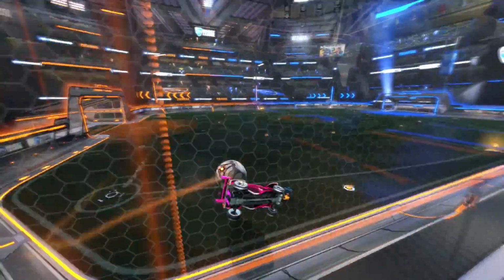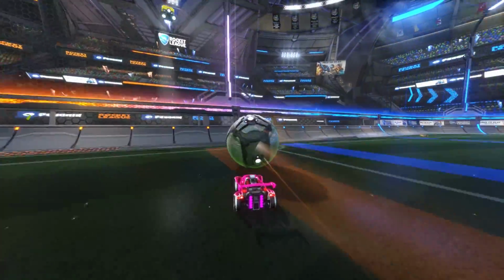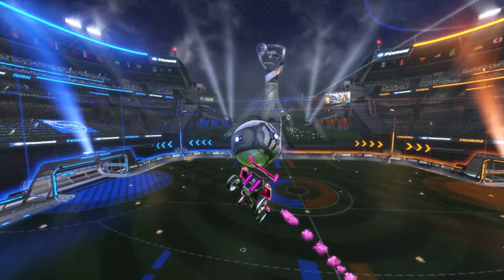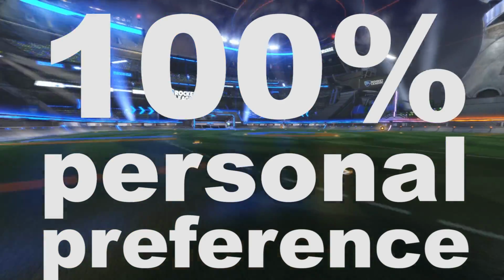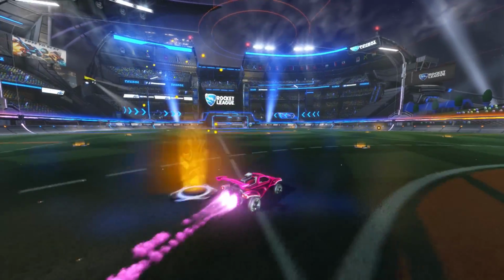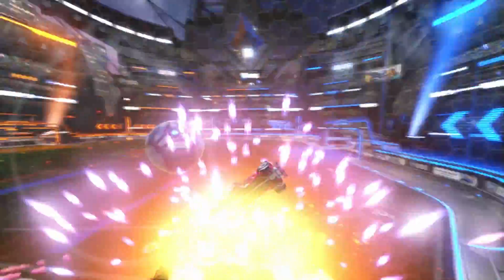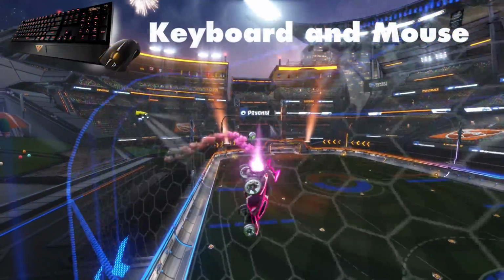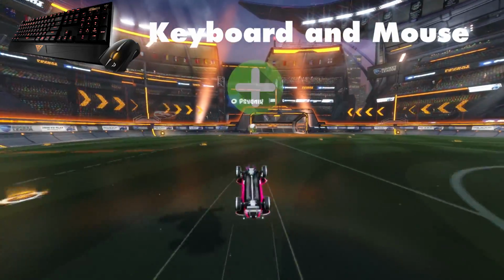Before we jump into the pros and cons of each device, you need to know that the most common opinion among high-level players is that using a controller or keyboard and mouse is 100% personal preference, so keep that in mind. Being good at the game won't be related to which device you use. Let's analyze why using keyboard and mouse might be the best option for you. Let's start with the pros.